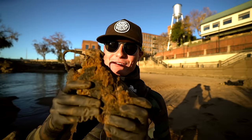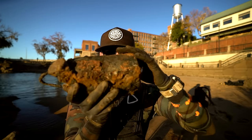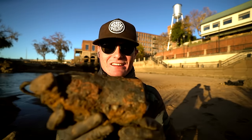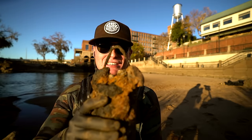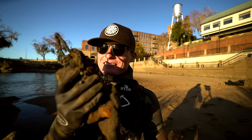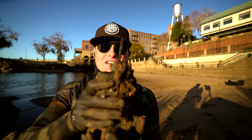Check this thing out. So when I first found this, I was like, oh my gosh, what in the world is this? I had this uncovered, and I thought it was some type of bomb maybe. But when I got it out of the sand, I noticed that it's probably just an old boat anchor. But regardless, this is still pretty cool. This must have been in the river for so long, man. So that's an awesome find too.